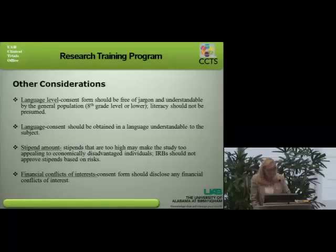The IRB also looks at the stipend amount. We want to make sure that what you're paying these research participants is not coercive. For instance, we talked about earlier the blood draw in children. Are you paying $100 per blood draw? That would be coercive. Stipends that are too high can make the study too appealing to the economically disadvantaged. And the IRBs always approve based on what is equitable, not on the risk. So we're not going to approve a study where they're paying an individual thousands of dollars because it's a high-risk study.